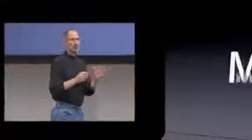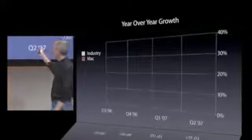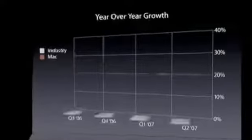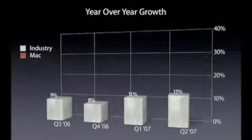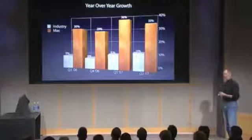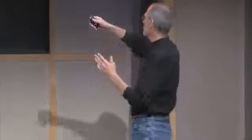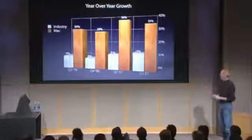So today we're going to start off by talking about the Mac. Now the Mac has had an incredible last 12 months. If you look at the industry, this is year-over-year growth for the last 4 quarters, and we can see what the industry's done here. Let's take a look at how the Mac has grown over that same period. You'll see that the growth is around 3 times that of the industry for the last 4 quarters. So the Mac has had a very successful last year and has a tremendous amount of momentum. Clearly growing this much faster than the industry, it's picking up market share. So around 3 times as fast as the industry.